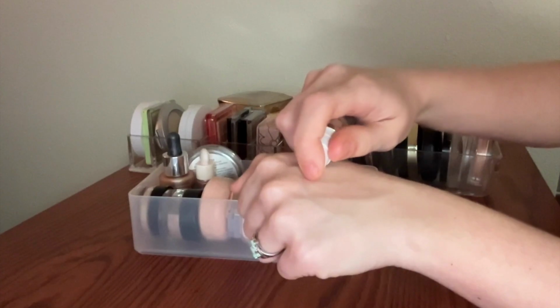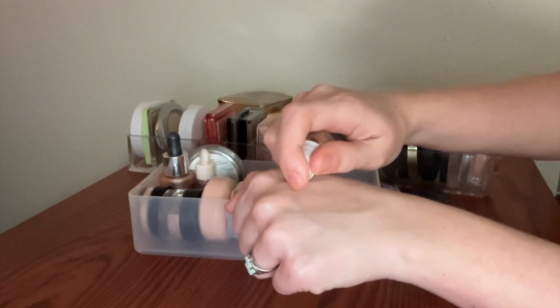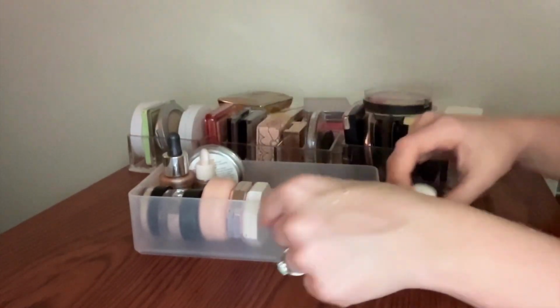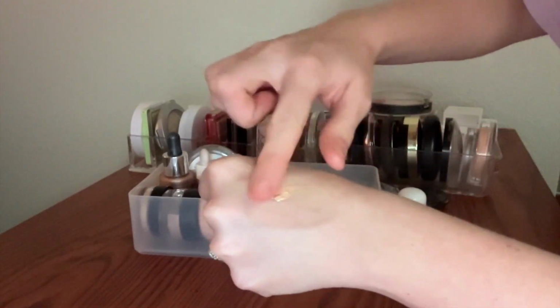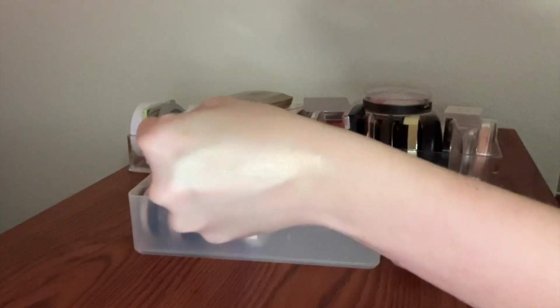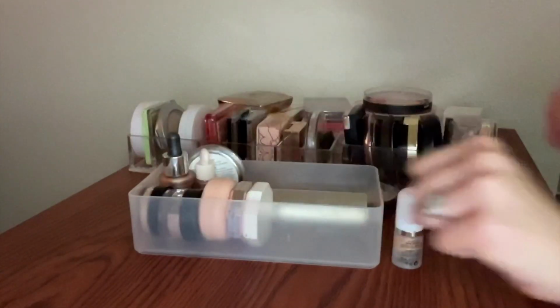I'm always scared to swatch it because every time you pump, it pumps out a ton in relation to the amount that's actually in here. It's cute. It goes well under foundation, over it. It's nice. It's got a nice shine. Look at that. It's pretty. I like it.